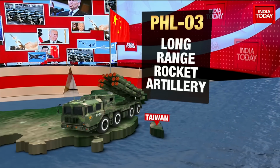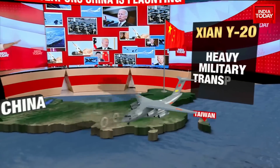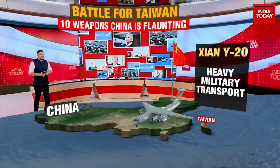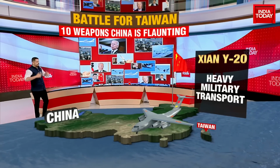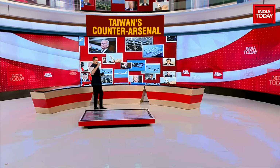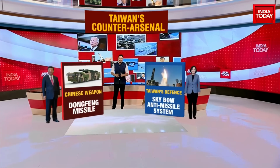PHL-03 long-range rocket artillery. These are the rockets that were being fired from the beaches, the coast of China into the Taiwan Strait. And of course, Xian Y-20 heavy military transport aircraft are also being demonstrated in flights, because these are the aircraft which would deliver troops if ever China needs to mount any kind of a large troop delivery exercise into Taiwan, which has never happened so far.